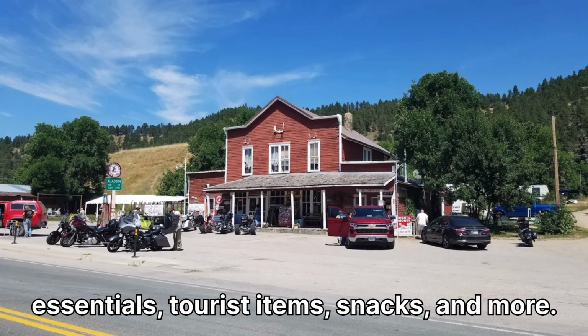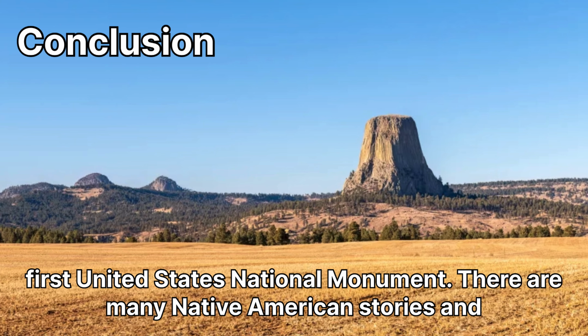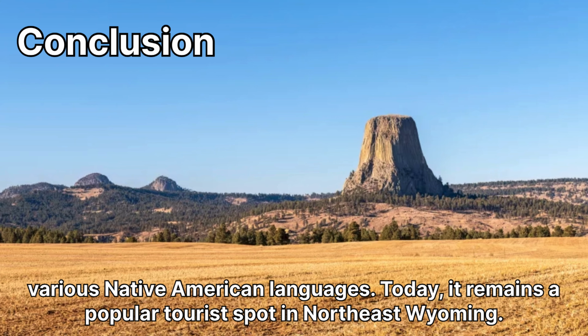In conclusion, Devil's Tower is a unique mountain in Wyoming that became the first United States national monument. There are many Native American stories and legends related to the mountain, and Devil's Tower is also known by different names in various Native American languages. Today, it remains a popular tourist spot in Northeast Wyoming.